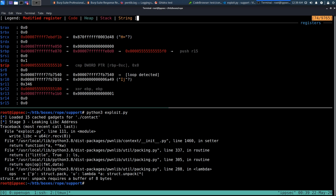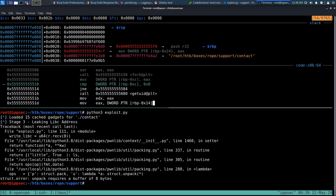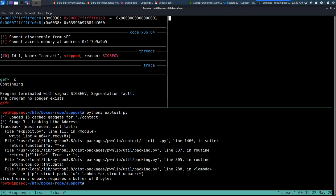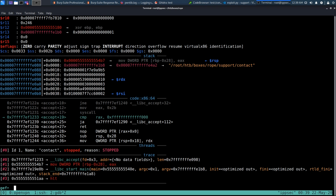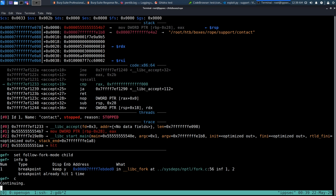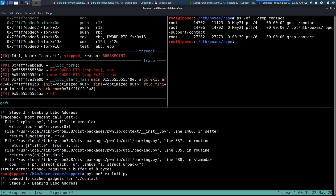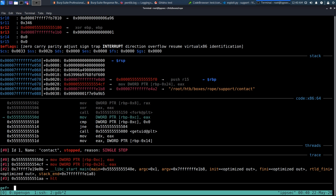let's see. It looks like it's not set yet. Well, that's a bummer. Let's see. ps -ef grep contact. Hopefully we can attach here. Where are we? Let's just set follow fork mode child. Break on. Do we still have the break on fork? I think we do. Run the exploit. Let's get out of this. So step, not C, S.